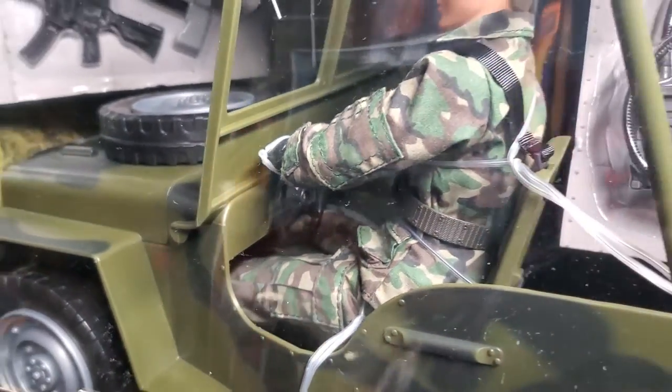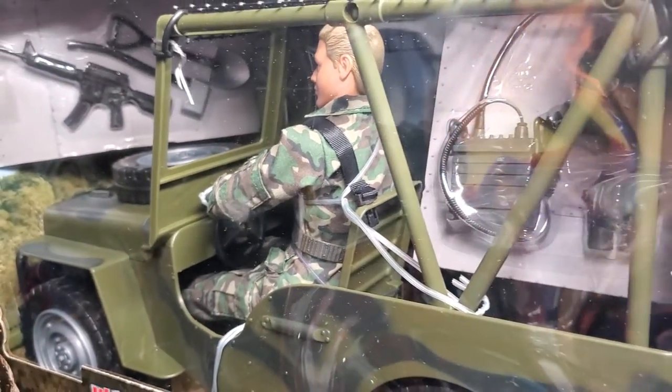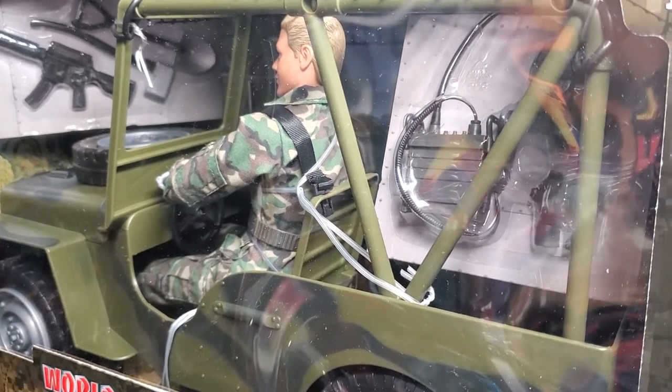But let's do a comparison, guys. Let's bring in my G.I. Joe Hasbro Willys Jeep. Hold on one second, guys. Be right back.